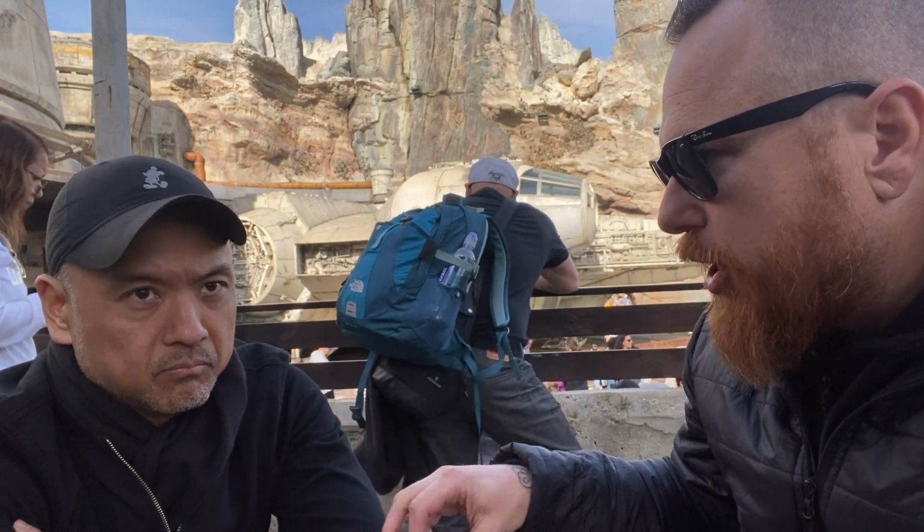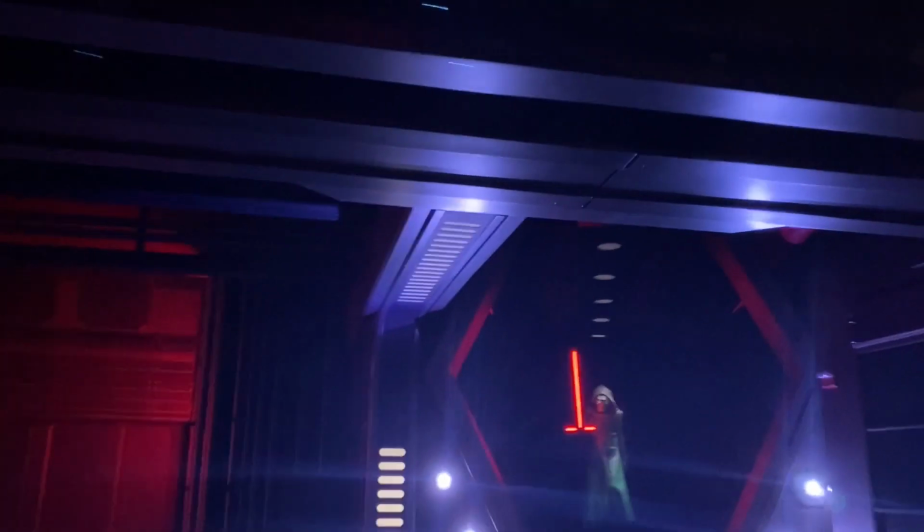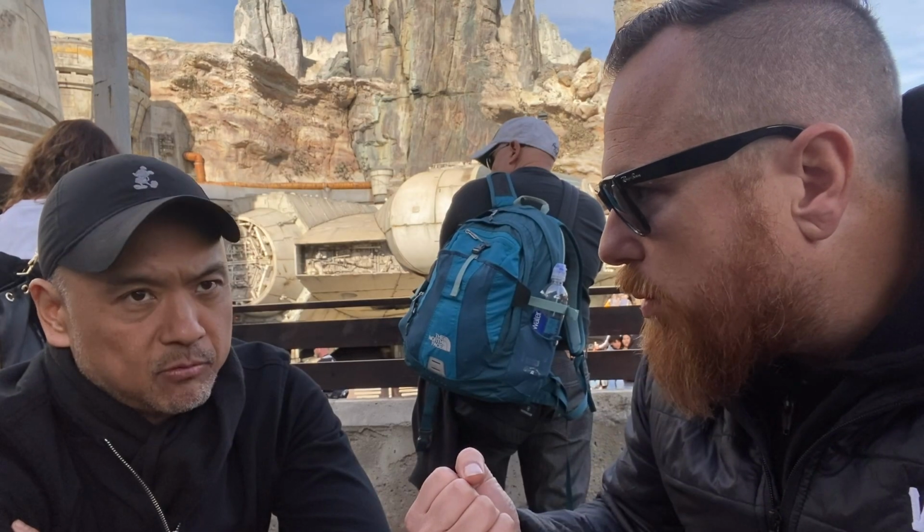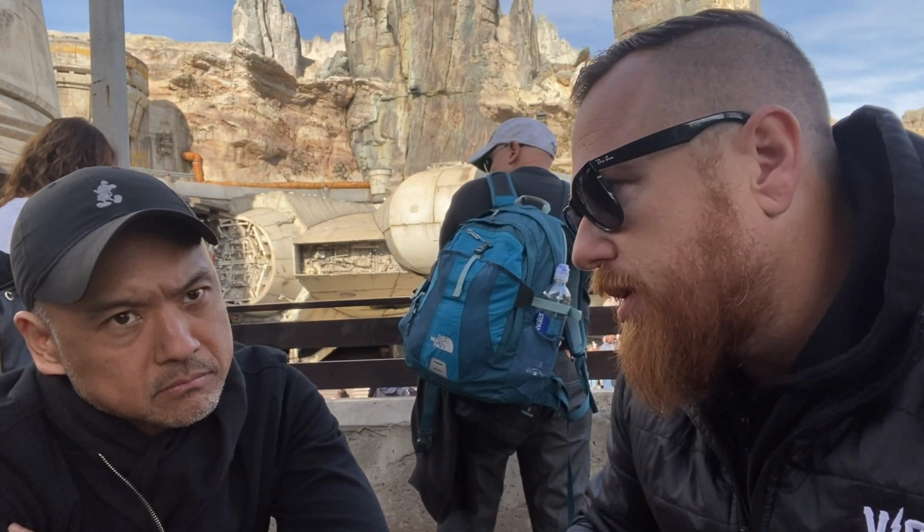Yeah. So in that top part of the attraction, you have the Kylo Ren projection that comes at you, the one where he's coming towards you and the door's closed. I would like for there to maybe be smoke in there or something, so it feels more atmospheric, a little bit less TV-ish. But then the second Kylo that you get is the Force, when he pulls you towards him, right? Yeah.